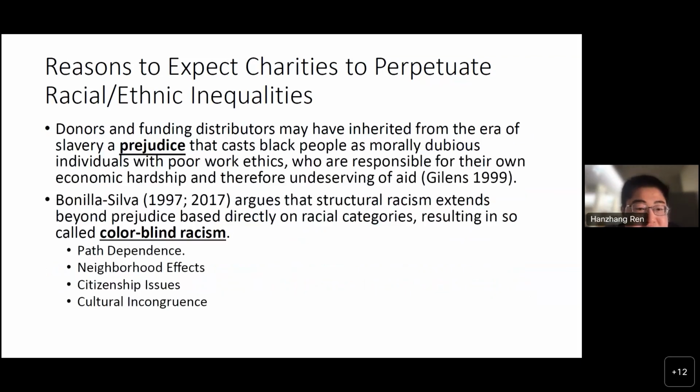Given the history of racial inequalities in the United States, we might also expect inequalities in the charity sector to have a racial dimension. So donors and funding distributors may have inherited from the era of slavery a prejudice that cast Black people as morally dubious individuals with poor work ethics, who might be considered responsible for their own economic hardship and therefore undeserving of aid.